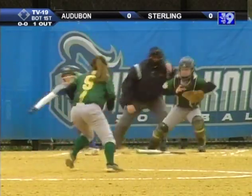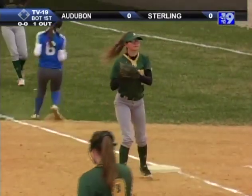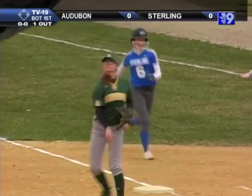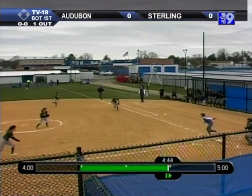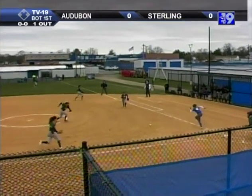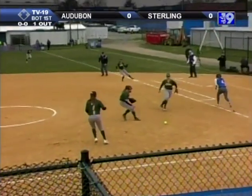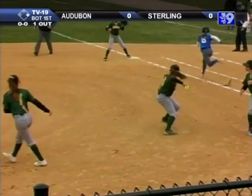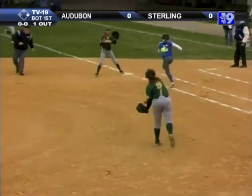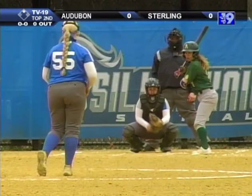Lefty digs in, shows bunt, and safe at first. So Kaba couldn't get it over there in time. So the first hit of the season. One thing you see from Kelly is a lot of speed from the left side, and boy, she just really tore down that baseline, and that was a hit.